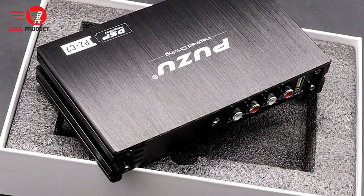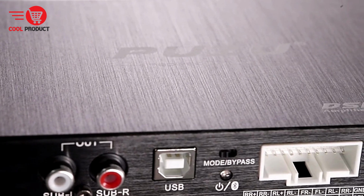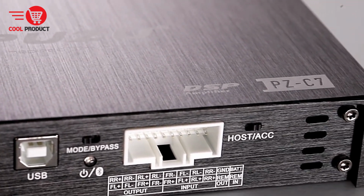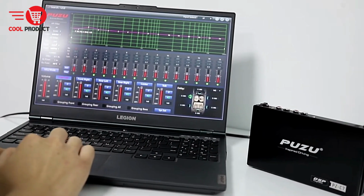Built-in Bluetooth connectivity. Integrated Bluetooth support enables seamless wireless streaming of lossless music from mobile devices. This feature adds convenience and flexibility, allowing drivers to enjoy high-quality audio without physical connections.